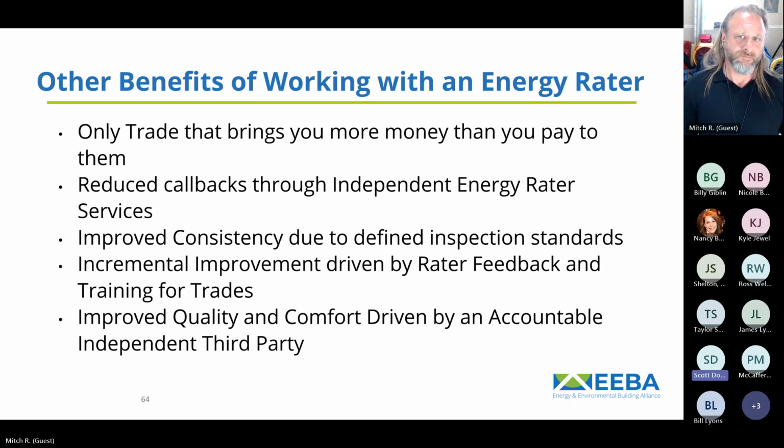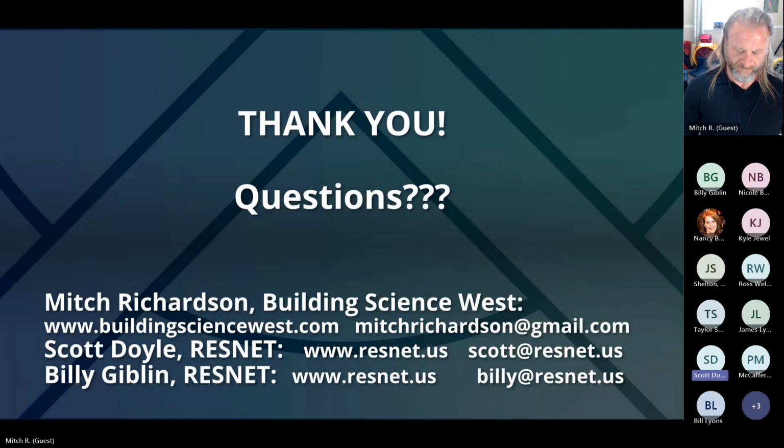This is kind of just the last thing to remind you, maybe the last pitch, to work with an energy rater. They're doing a lot of things for you besides delivering the piece of paper at the end that shows you're compliant. There is one question, if you want to skip to the last slide, Mitch, that I'm going to ask you to address if you can.